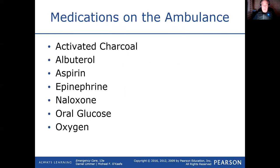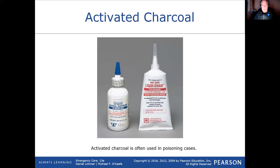Now, the medications that we carry on the ambulance are these: activated charcoal for poisonings, albuterol for bronchoconstriction, trouble breathing, aspirin for a patient we think is having a heart attack, epinephrine for a patient who's having an anaphylactic or severe allergic reaction, and with medical control's permission, also in an asthmatic who's dying in front of us, naloxone or Narcan for an opioid overdose, oral glucose for a diabetic whose sugar is low but is able to swallow without any risk of choking, and oxygen for patients who have low oxygen levels. Again, we define that as a pulse ox below 94%.